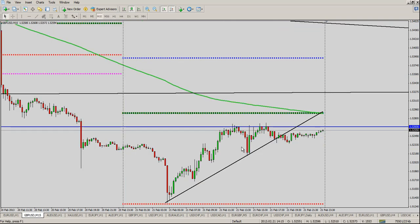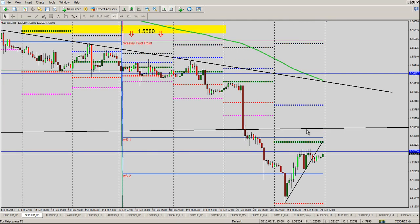We may continue higher, but I'm honestly not counting on it. What I'm looking at is the fact that we have this little trend line that's been tested. We're staying below resistance. We've broken sideways out of the trend line. This is a good area for this thing to start heading south. We're holding below the daily pivot, below the 200 moving average. Good time for this thing to start heading back south. So I am still very bearish on the pound dollar.